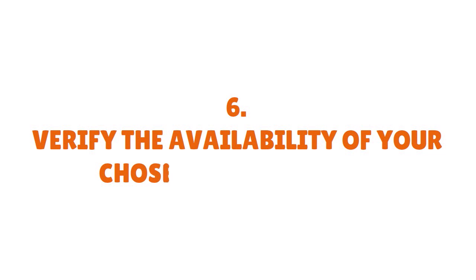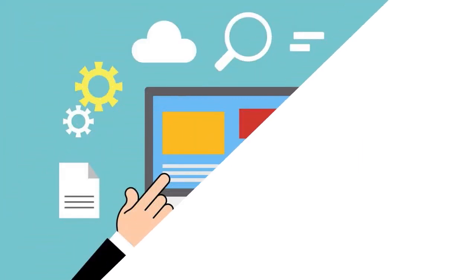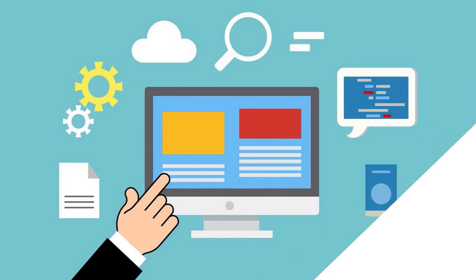The next step I want you to really focus on right now is to verify the availability of your chosen domain name. It's really important that you verify the availability of your chosen domain name, because even if you have a name that's available, you still need to make sure that the domain name itself is available. So ensuring the availability of your chosen domain name is a crucial step for establishing your online presence. To do this, you can use domain name search tools provided by domain registrars, from GoDaddy.com all the way to the other players.